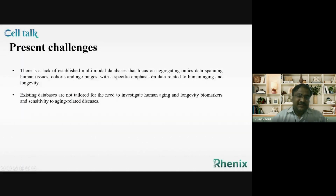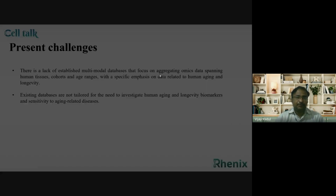The present challenge for the establishment or availability of such databases is that till now there was a lack of established multimodal databases which focused on aggregating omics data coming from different cohorts, human tissues and age ranges, with a specific emphasis on data related to human aging and longevity. There are certain existing databases, but they are not tailored to investigate human aging and longevity biomarkers and sensitivity to aging-related diseases. Therefore, there is a need for a comprehensive database.